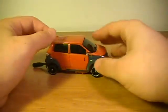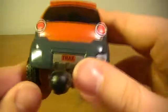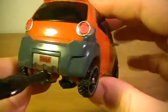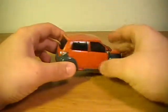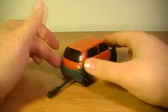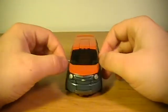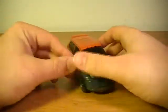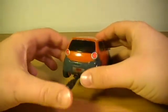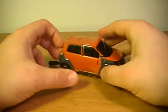Mudflap is an Autobot, and his alt mode is a Chevy Trax, as you can see from his license plate right there. Originally the character was supposed to be named Trax, I heard, which explains why the license plate says that, and it also explains why later Mudflap toys have Mudflap on the license plate as opposed to Trax, which would make a lot more sense considering Skids has Skids on his license plate.